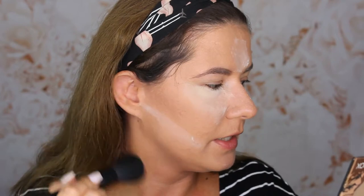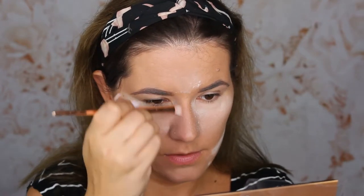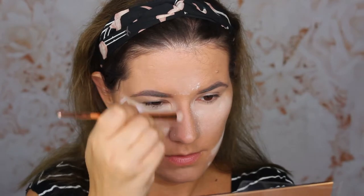This looks very nice. Hide the double chin. We need to hide the double chin. I'm going to use this kind of brush and use that shade too. Contour my nose. So let me dust away the powder so I can see how it looks. I'm going to use this.